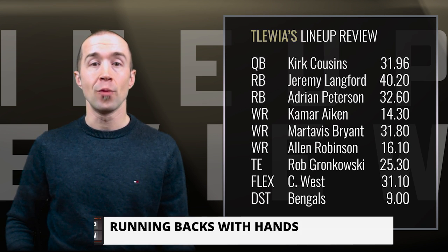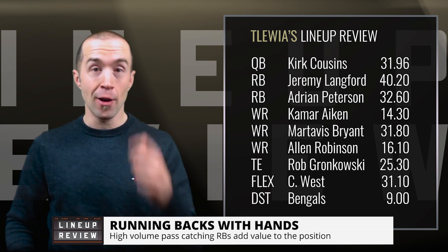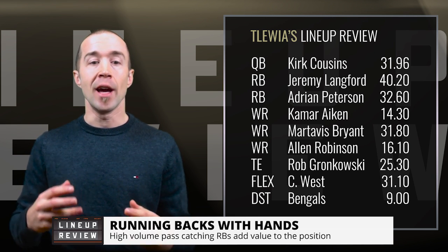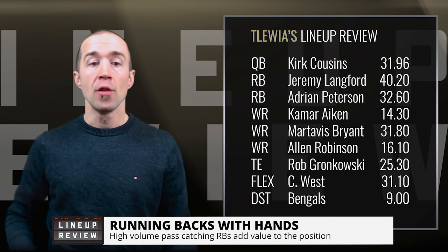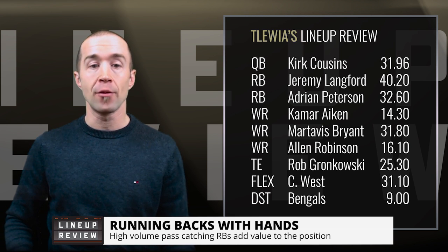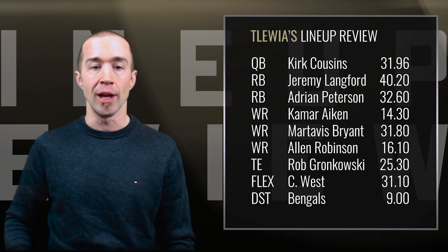Passes to running backs are important too. Both of these running backs, West and Langford, are involved in the pass game in their respective offenses. More passes means that your running back's going to be less susceptible to game flow, which I really like. The winner basically ignored some of the matchups. Langford and West didn't really have great matchups, but they were getting good volume, and I think for that reason alone, they were really good plays this week.